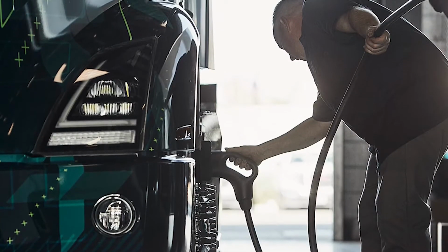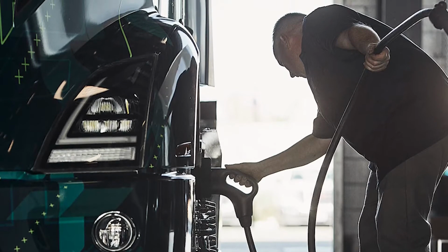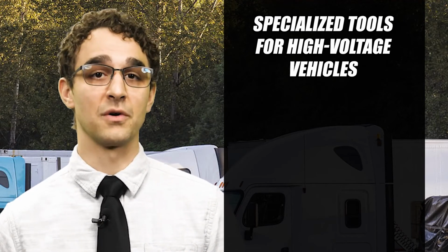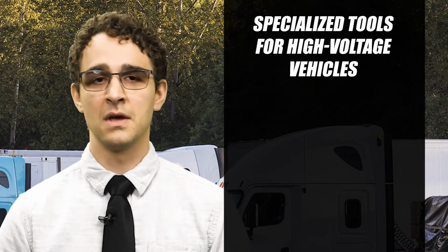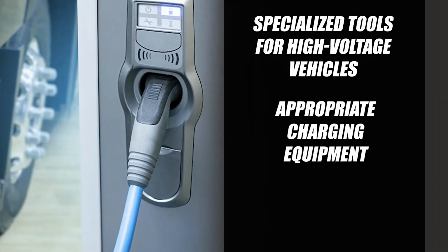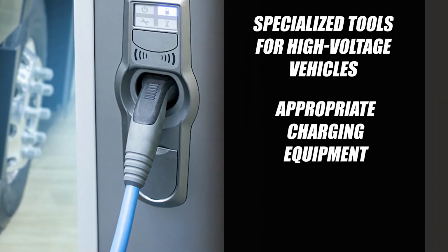This doesn't mean that the bay needs to only be exclusively used for EV work. Just make sure that when an electric truck does come in for any service, that bay is where it goes. This will help prevent high voltage electrical exposure to untrained technicians or personnel. This bay is also where you will keep all the specialized tools you'll need to work on high voltage vehicles. Charging is, of course, also key, and the appropriate charging equipment should be installed in this bay too.